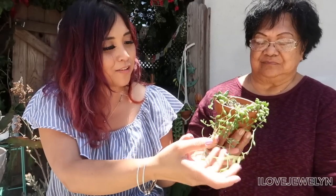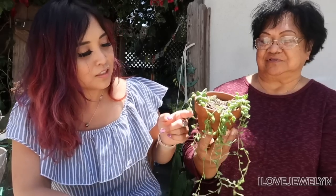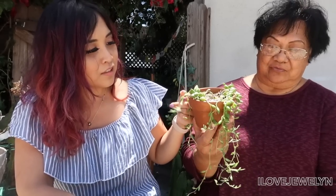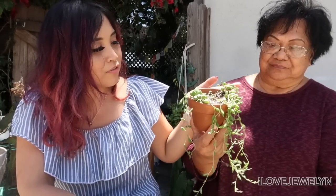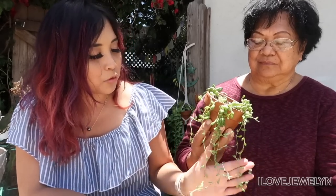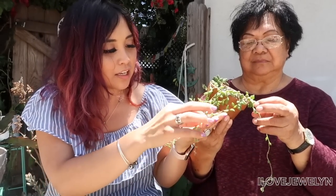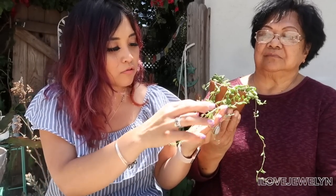Grandma, what do you think about the beautiful string of teardrops? So different, raindrops. But yet they're unique in their looks. So it's well kept, well grown. Yeah, so the string of raindrops or string of tears is super cute. As you can see, it's not like an actual round circle. I like the teardrop vibe to it. And as you can see, lots of new growth. And it's kind of interesting how there's like so many aerial roots already, and it's still such a young plant.